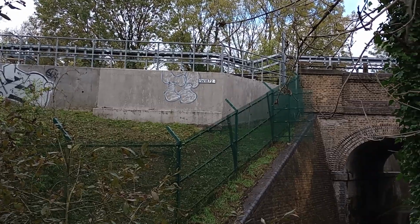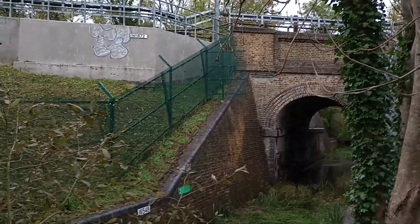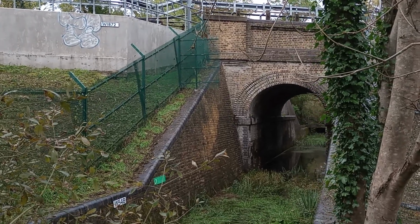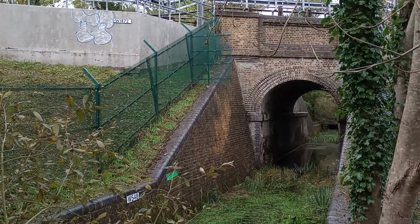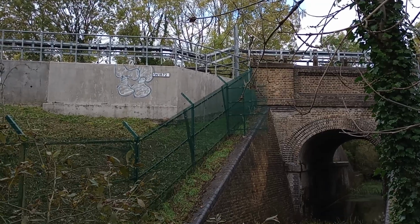Just caught a train there and I've just espied a new arch. You know how I like looking at arches? I rather like this one. It's got 5 layers of brick and of course, as you just saw, it supports a railway.